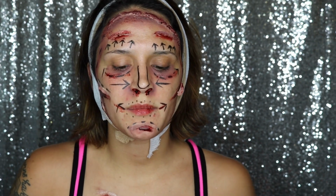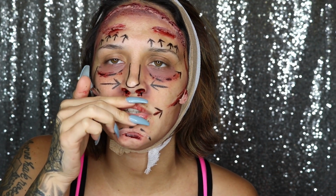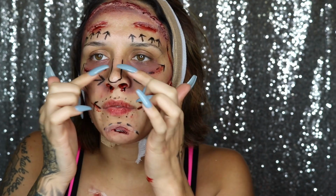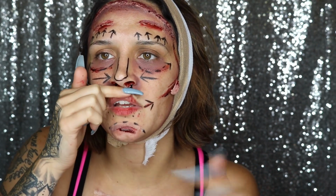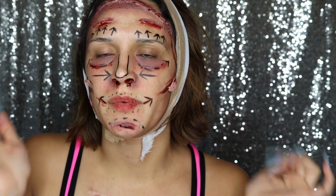Okay, so now I'm going to take some liquid latex and literally press just a little bit here and a little bit here and kind of glue my lips down so it looks like I tried to get injections. And then I'm going to place just a bandage across my nose, like a band-aid, with a little bit of gauze showing through, and then I'll be done. So I'm going to show you the final result. That's all I'm doing. I'm taking a little liquid latex, going to hold it there till it dries. That's all it'll look like, and then adding the bandage on my nose, and I'll show you the final result.